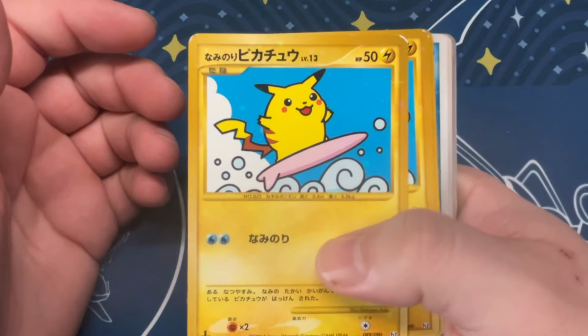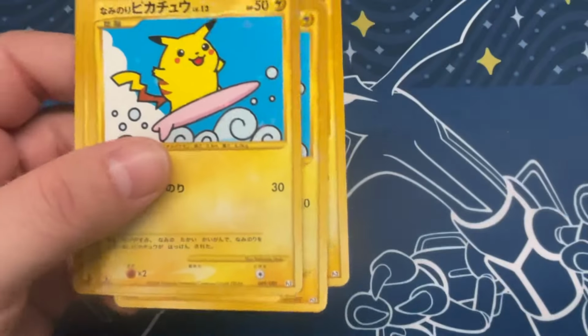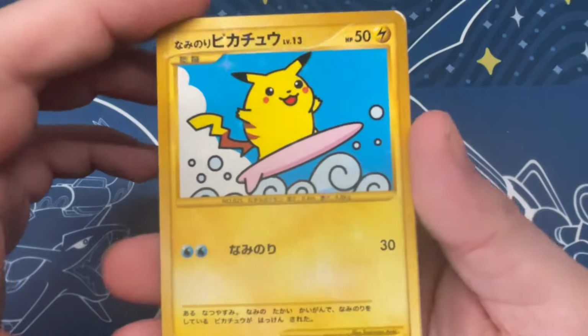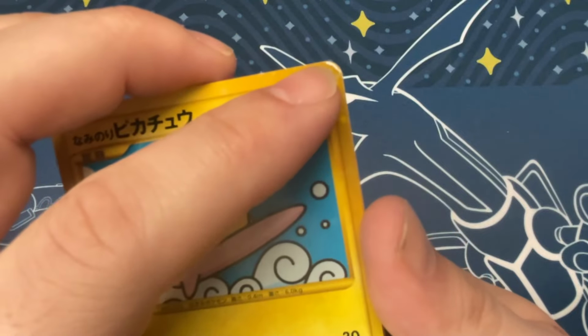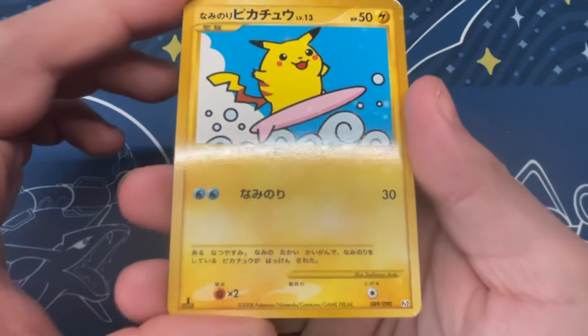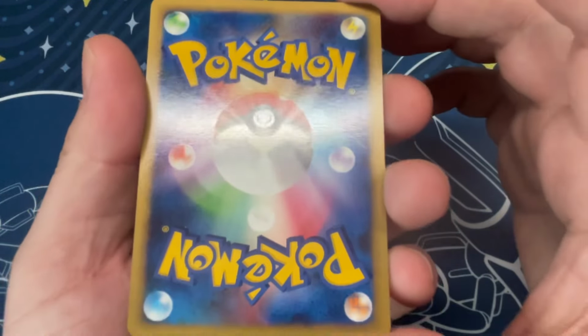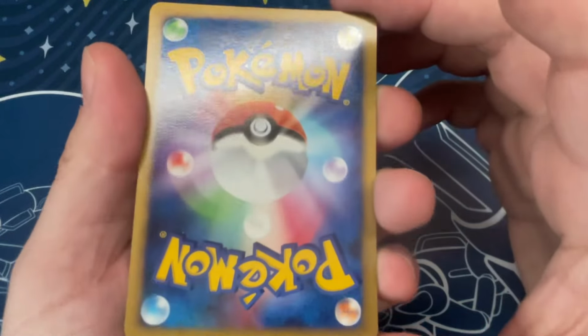We have Surfing Pikachu. Again, same set, same deal. One, two, three, four copies of Pikachu. This one has a good amount of chipping up at the top there. Other than that, doesn't look too bad. And the back copy doesn't look too bad.